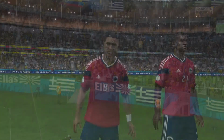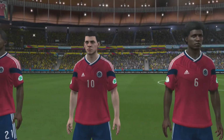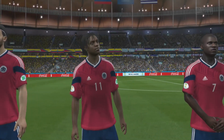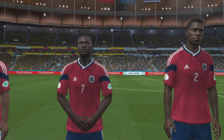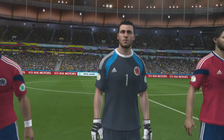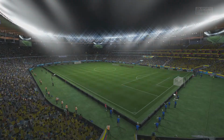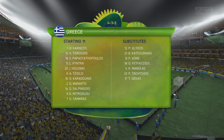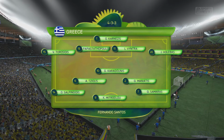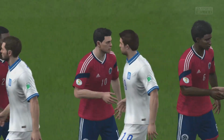Colombia, on the other hand, have some good fast pacey players. They've got that Martinez up front who's an absolute, well, Speedy Gonzalez, he's absolutely rapid. And they've got a few rapid players, a good passing team. I think they will surprise a lot of people at this World Cup and possibly make it through to the knockout stage. And if they do, and England do as well, there is a very, very good chance that England and them could meet in the round of 16. So it might be worth noting what kind of side Colombia are when they do face Greece tomorrow.